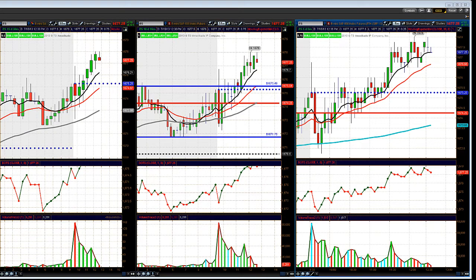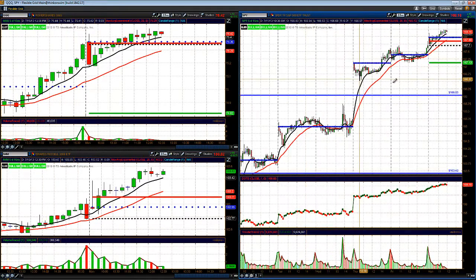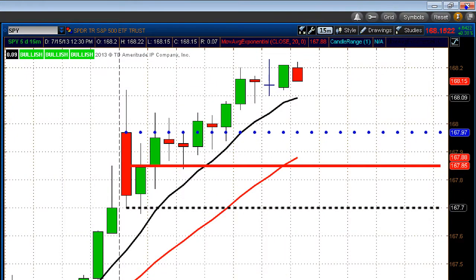But there's definitely some momentum names out here in the market. We'll take a look at a couple of them. Let's just go through the charts first. I want to start off with the ETFs here. Taking a look at the SPY, you can see we had a slight little gap up that got faded. It filled the gap up, and we've been moving higher. Little triangle action here on the 15, and then we've been going up ever since. A little breakout right there.